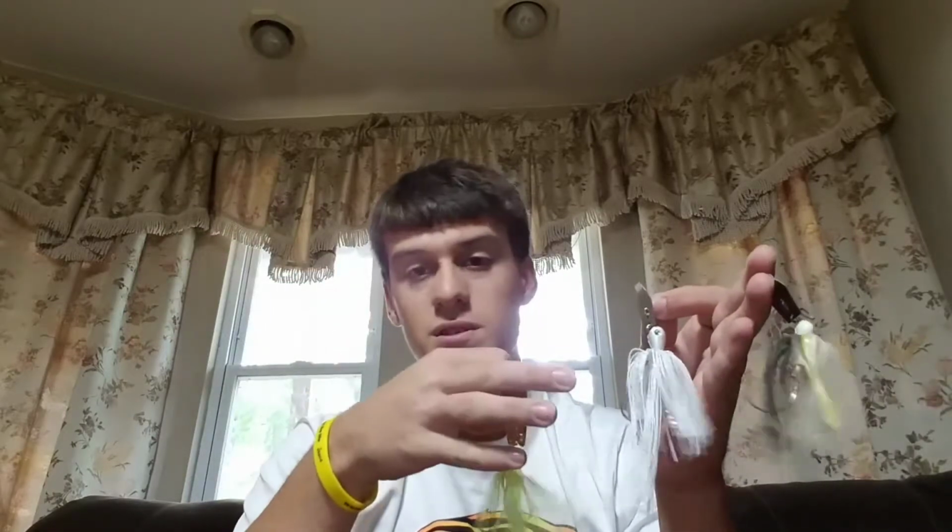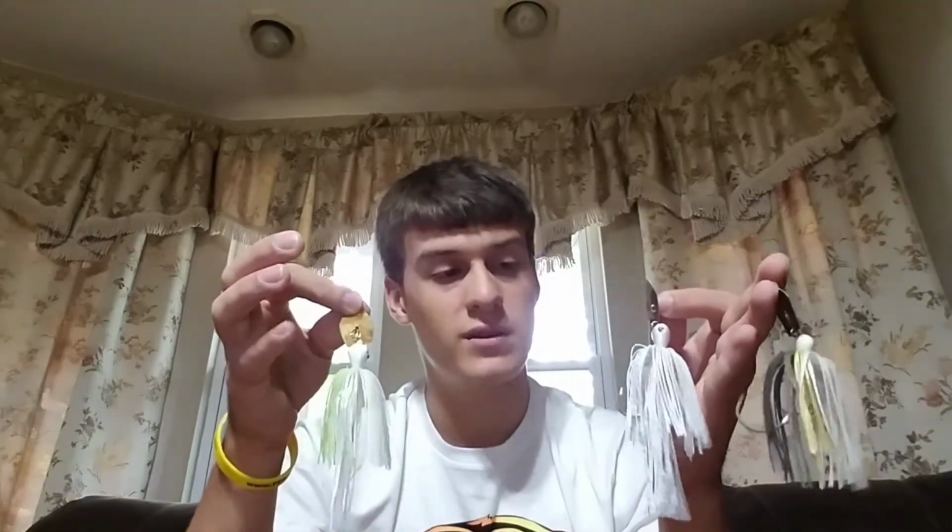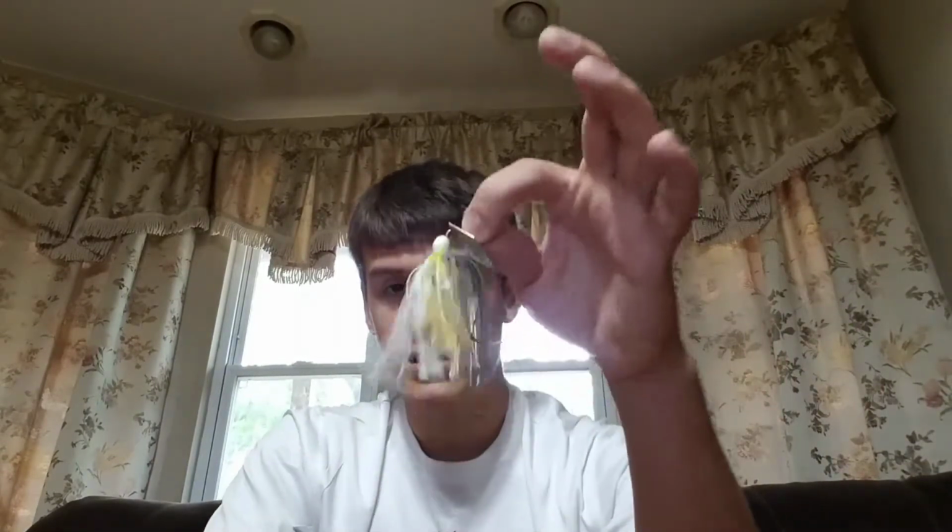Now, the reason I have different chatterbaits here is because they have 3 different colors. This one's going to be for your clear water situations, just a plain white. These 2 are the Jackhammer chatterbaits by Z-Man. This one's in white. This is the original chatterbait in Sexy Shad. And this one's in white and green with a gold blade for those murky water situations. And the Sexy Shad one I will use for stained water.